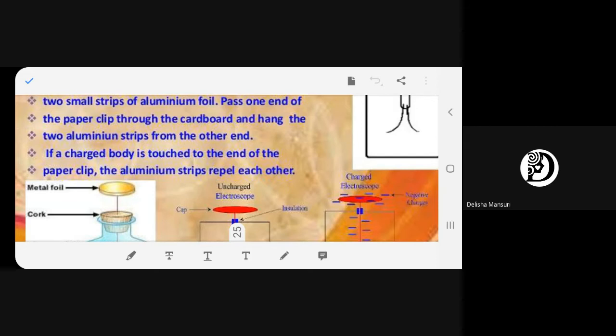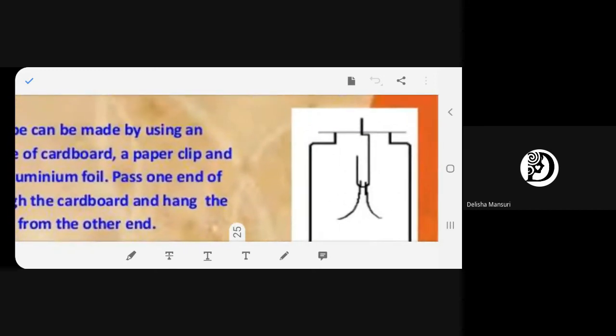Pass one end of the paper clip through the cardboard and hang the two aluminum strips from the other end. If a charged body is touched to the end of the paper clip, the aluminum strips repel each other. What will we do?